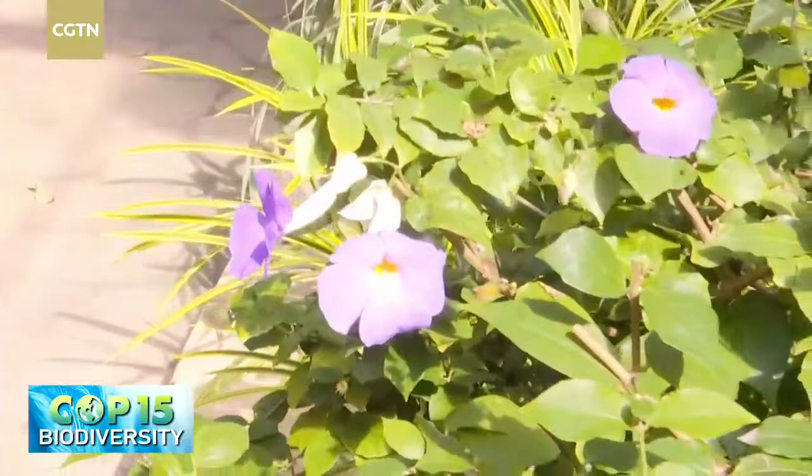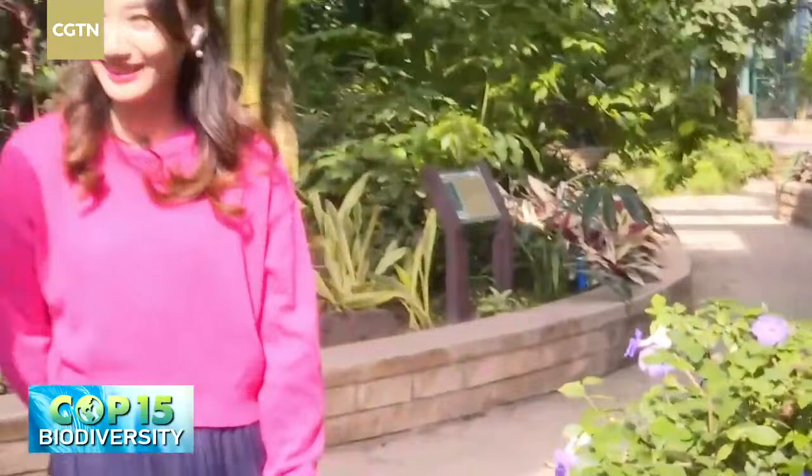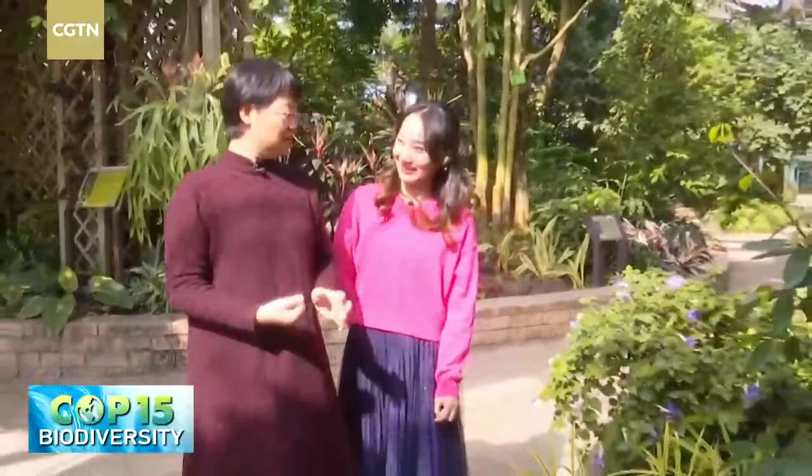So it must be really interesting learning what kind of genes contribute to this kind of biodiversity. There's so many scientific questions we still need to dig out, we need to study. Much to answer. Yeah. I see this one says poisonous plant, so I should probably stay away from this.